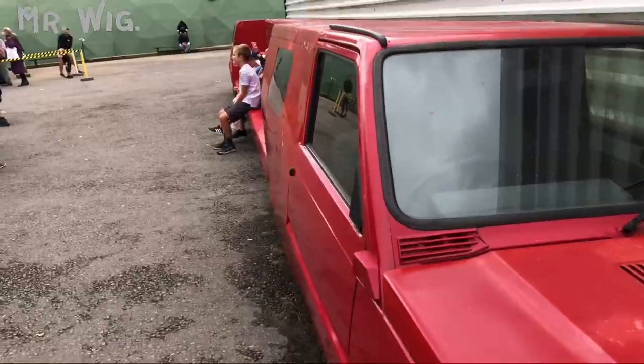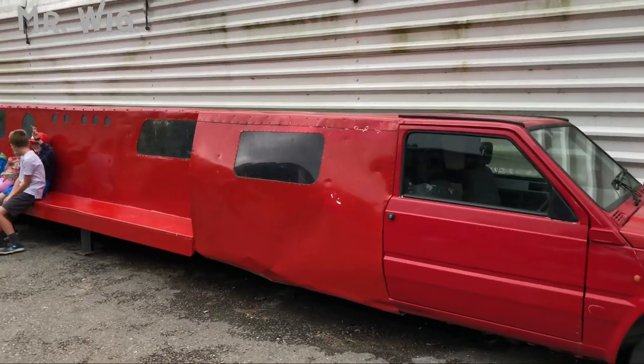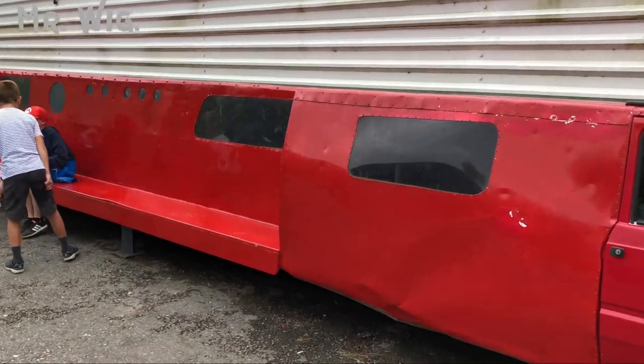Jeremy Clarkson actually had to drive it in London. It is huge, actually, and the car did break at some point. I don't know where it was, but it did crack and the frame broke.